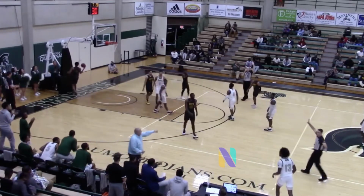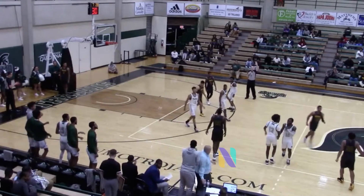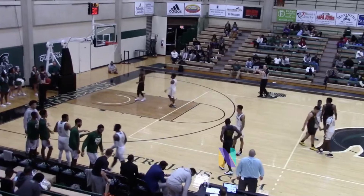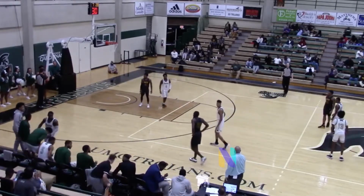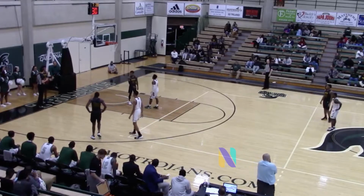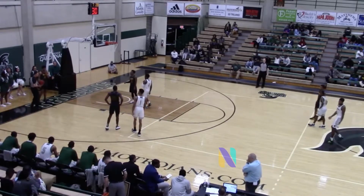Treacle will hit the second one, though, bringing their lead up to 15. So 5 points for Alan Treacle, all off the bench. 83-68 Trojans lead. Very high-scoring game. Still 7 minutes left to go in this game as well.